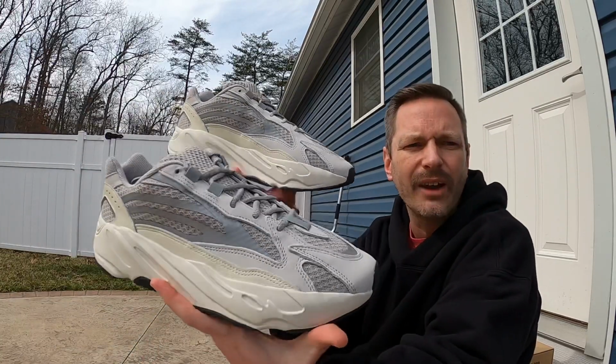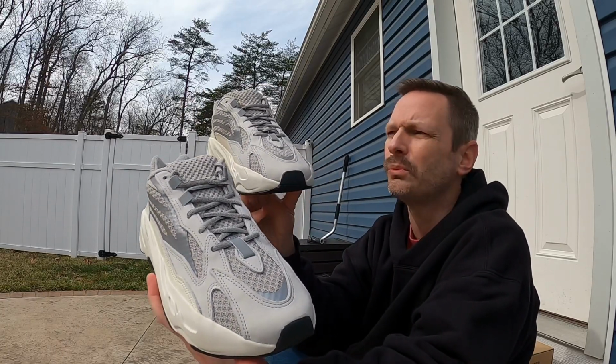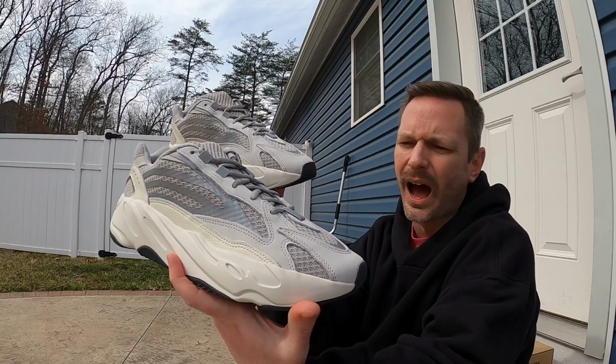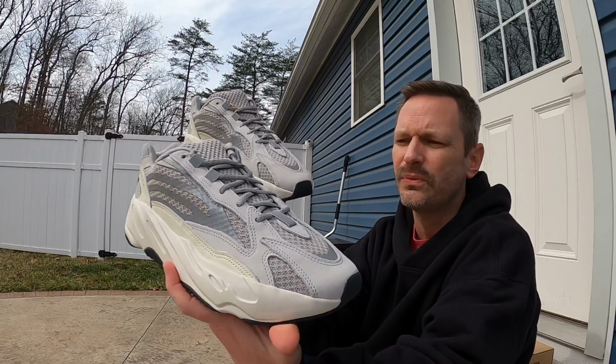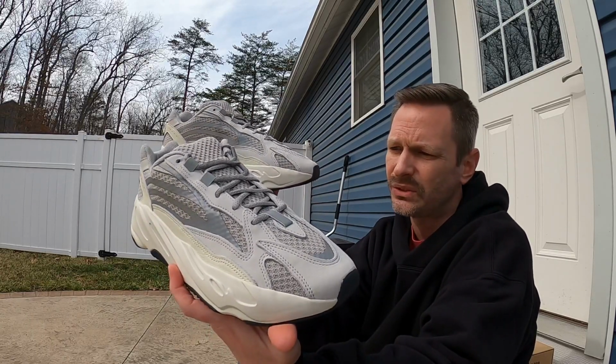Back to these, I don't know if these were $300 at first or not. If you remember whenever they dropped, then let me know. But I know they dropped this colorway once before. It may have been the first color that they did of the 700 V2.